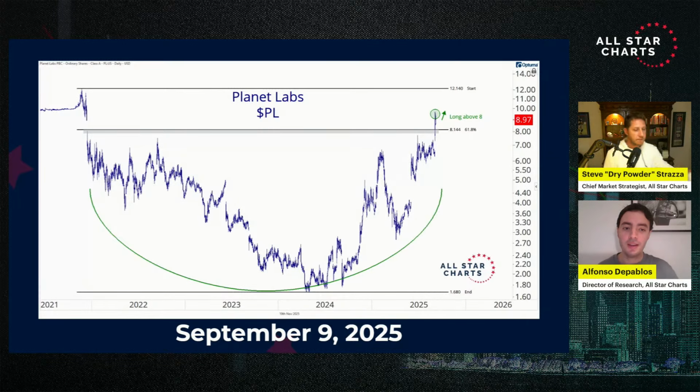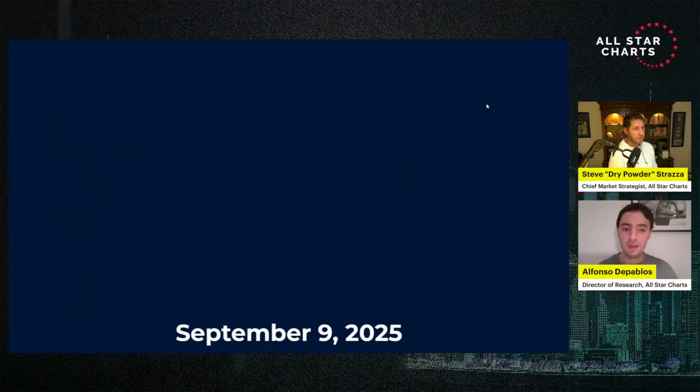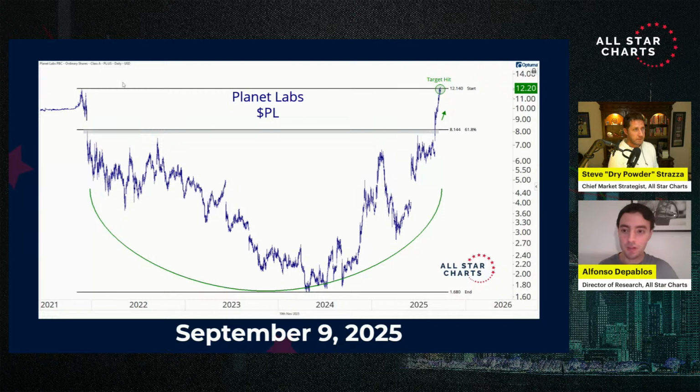Yeah, that's right. And again, in this case, a nice bearish to bullish reversal pattern, a huge rounding pattern formation was carving out. And again, it was a catch-up play here. Notice how the rest of the space was making new all-time highs and back above the prior cycle highs. And we bet the Planet Labs will do the same. What happened next? It hit our target around 12, back to the former highs. Perfect trade.